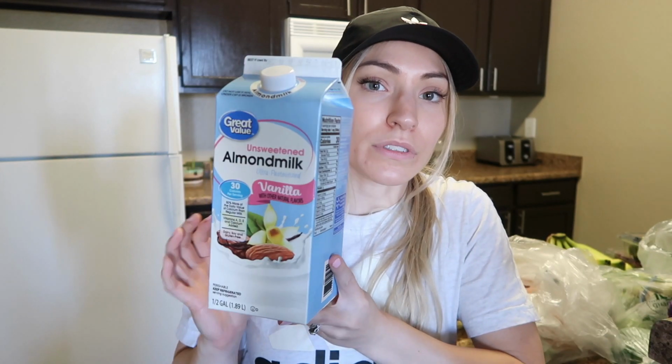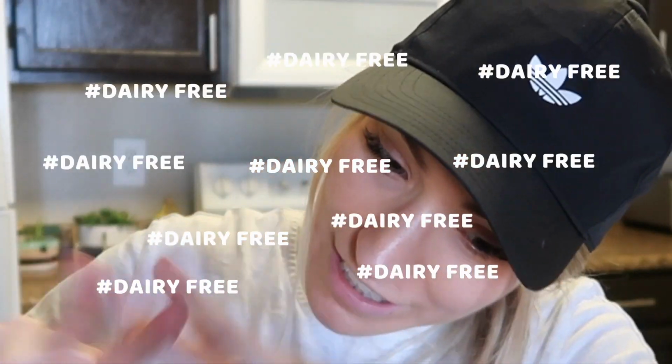So with that green smoothie and oatmeal, I also use almond milk. So I knew I would need almond milk for my breakfast throughout the week. So I just snagged the cheapest almond milk. I get the unsweetened vanilla, Walmart brand, cheap, $2 milk. Hashtag dairy free, hashtag dairy free. So that is pretty much everything that I eat for breakfast.